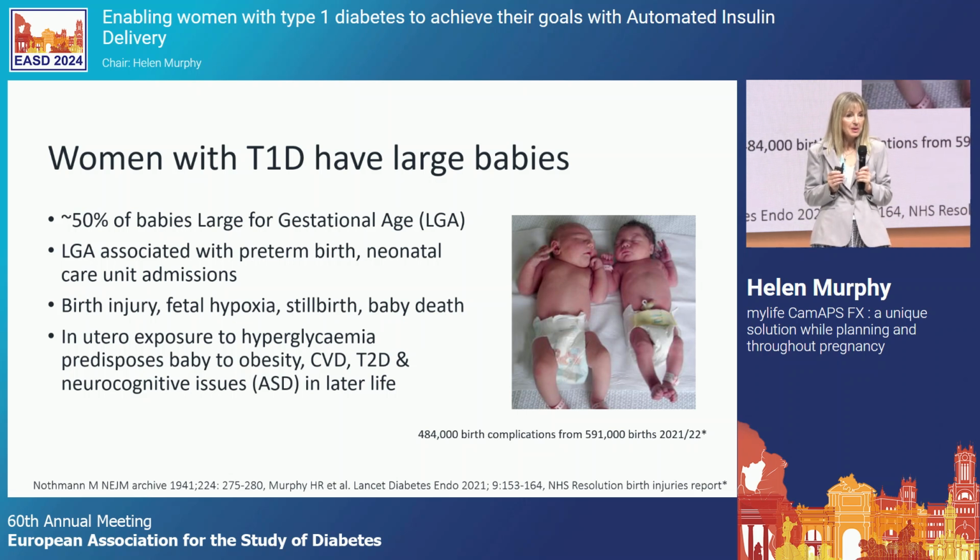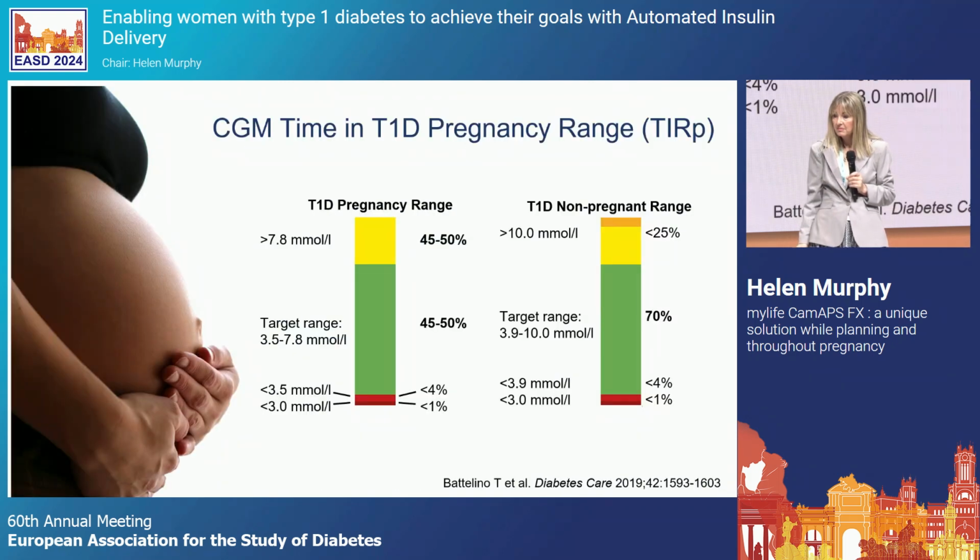So anything we can do to reduce the risk of large babies, to reduce the rate of birth injuries, will allow us to spend more money on care. And over the longer term, it will reduce these babies' risks for the life course problems with obesity, cardiovascular disease, type 2 diabetes, and increasingly recognized neurocognitive disorders.